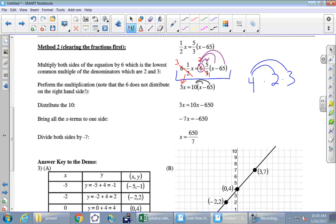Well, you could add the 650. I'm going to focus on moving all the x's to the left-hand side. So subtract the 10x. And how many x's do you have over there? After you subtract is negative 7x. Everybody see that? Subtract 10x from both sides.